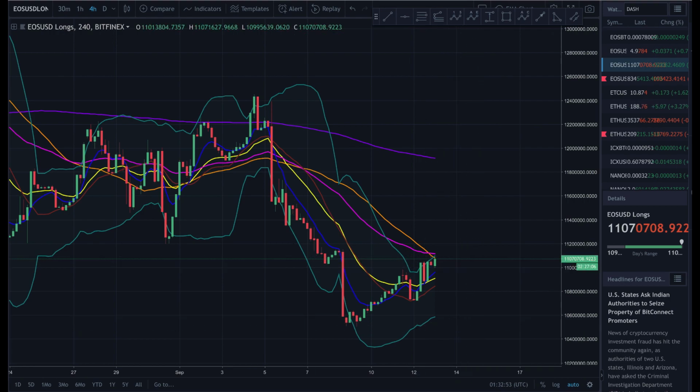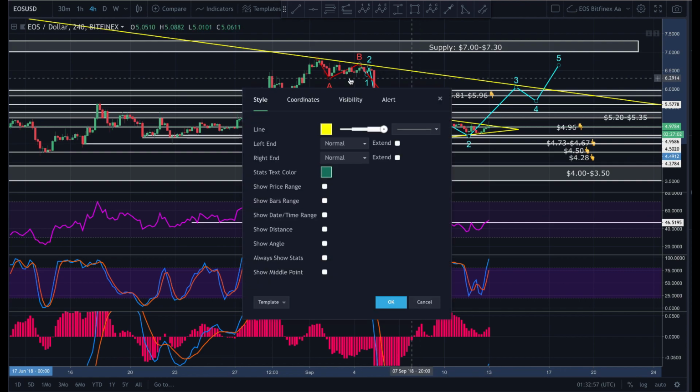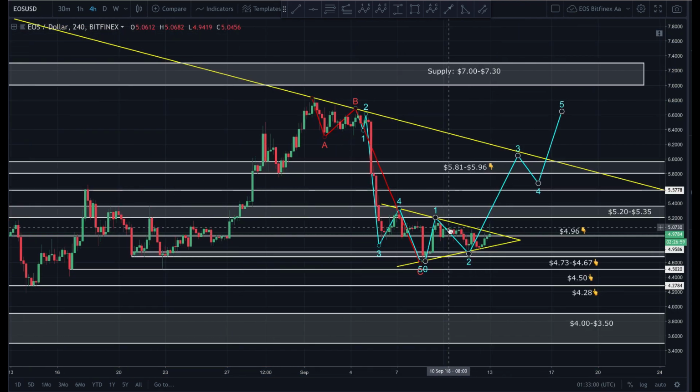At this point, guys, anything could happen, but the only thing I'm sure of is it does look like a major move may be coming very, very soon, and we're just going to have to watch and react accordingly.